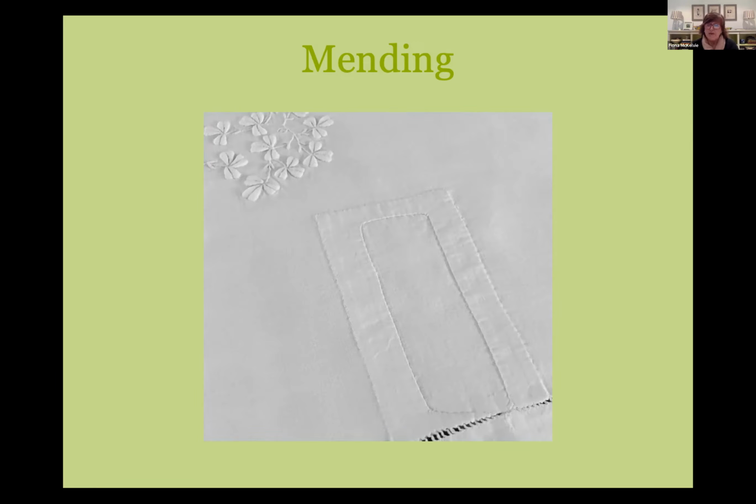I recently came on this rather beautifully embroidered pillowcase. Now, the embroidery itself is stunning, but almost as beautiful, if not more beautiful, is the way in which it has been mended, and deemed important enough that the time and skill should be taken to turn it into a usable piece again.